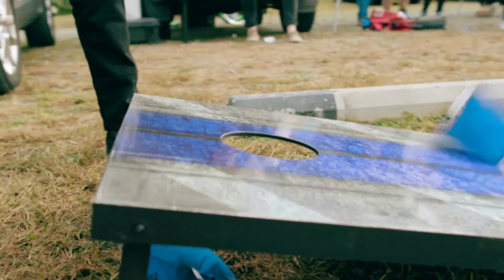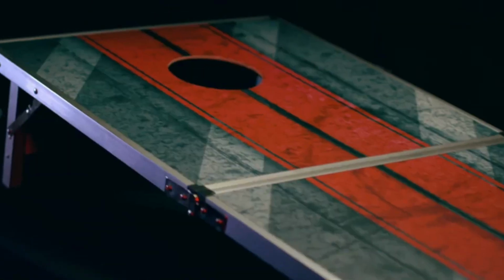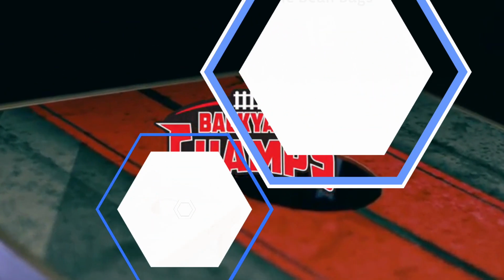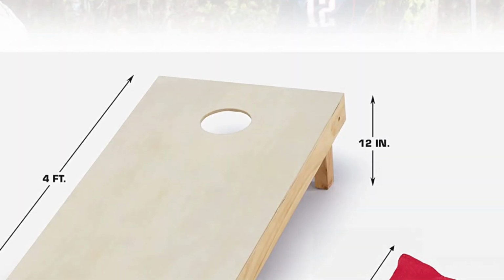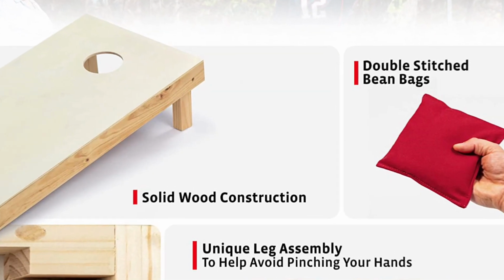On the lookout to add some friendly fun to the next cookout? The Backyard Champs Beanbag Toss comes complete with 2 wooden boards that are the official size and 8 beanbags made of 100% cotton that adds to the durability. Made from high-quality pine wood imported from New Zealand, these boards have a solid construction and are made to last a long time. Equipped with cross and corner braces, these boards are very easy to assemble thanks to their unique design and protect your hand from pinching.